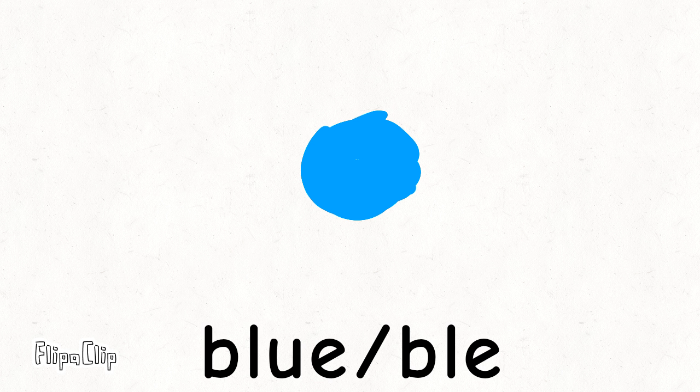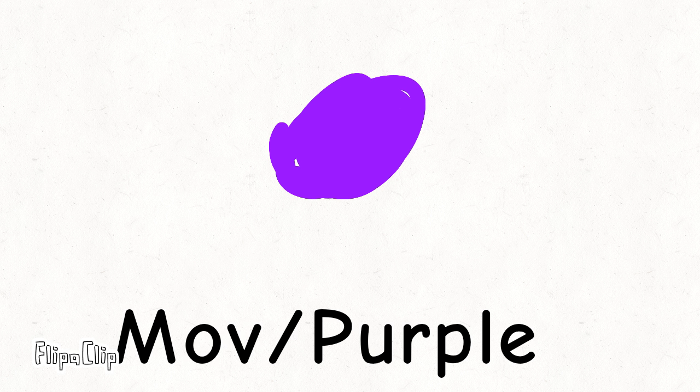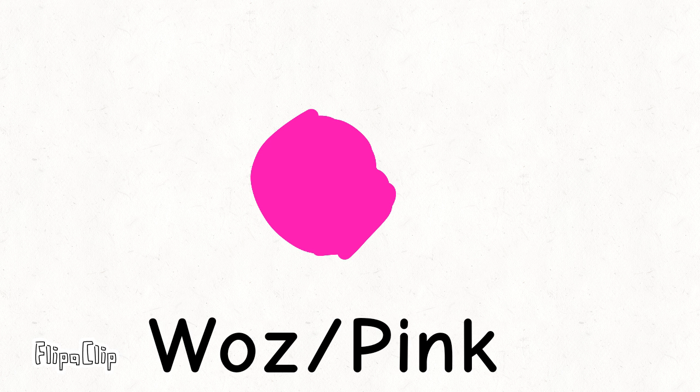Now, blue in Creole. Bleu. Next color is purple. Purple in Creole is mauve. Mauve. Next color is pink. Pink is rose. Rose.